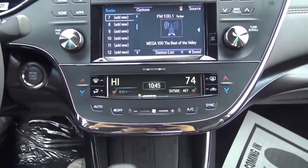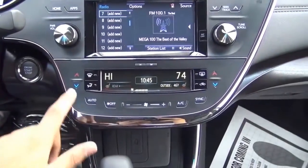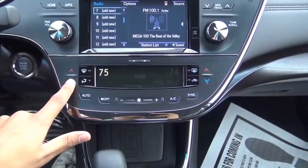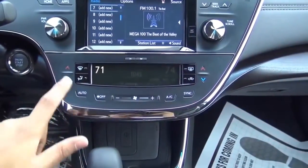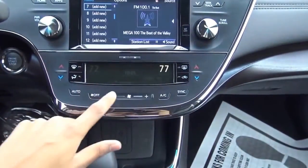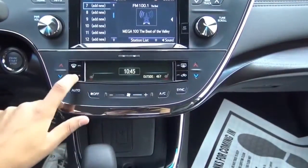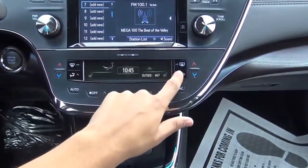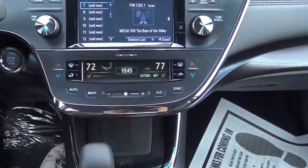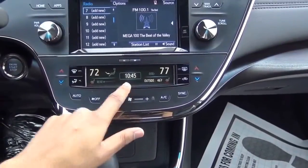The climate controls in the Avalon are pretty simple and easy to use. It's a pretty clean looking layout too, and the touch sensitive buttons for the temperatures are calibrated very well. You do have dual zone climate control, then you have your temperatures right here for the driver, and then the passenger side is right there. Your fan speeds are located right here too, and you have your off button. Different zones, your recycling, then your defrosters too. Pretty easy and simple looking. And then you have a digital clock in the center right there, which is nice.